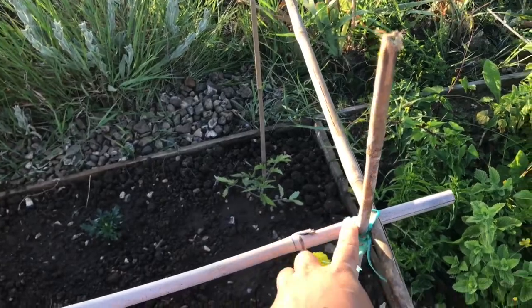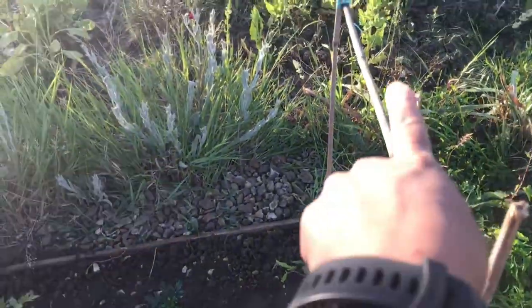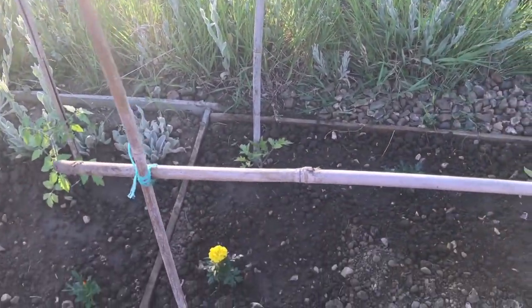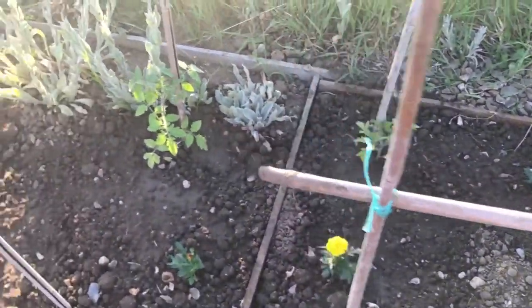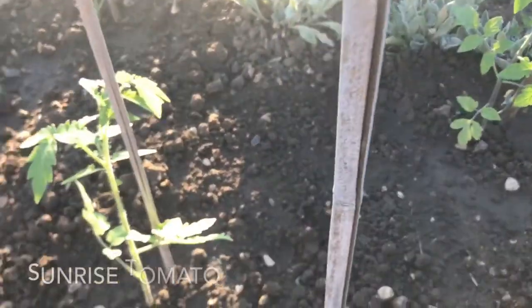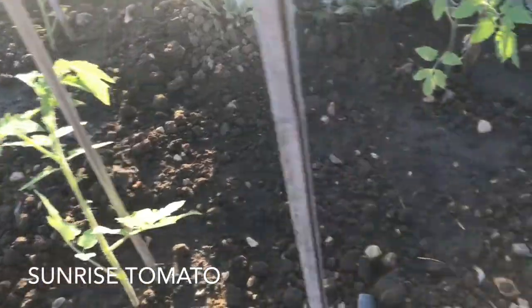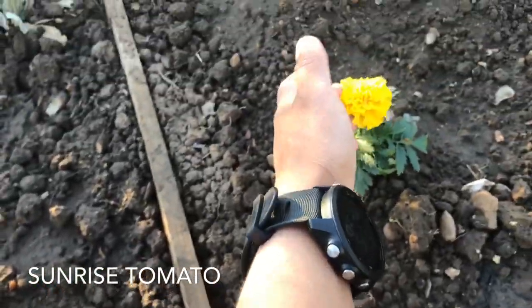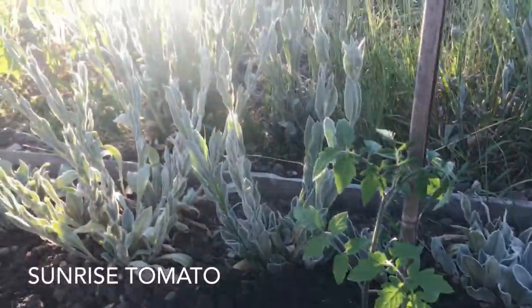Last year I had given only one cane as a support for each tomato, so this time I'm trying something new by doing some connective canes as well. This is the sunrise yellow tomato. Again, these will be tied into much better supports.